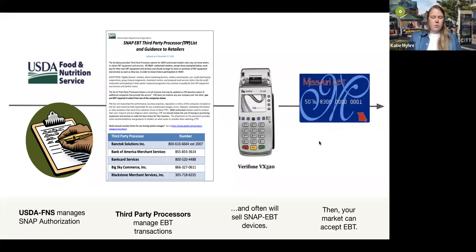So how does this process work? Before we get into the details of assessment, we thought it helpful to lay out the process overall. First, we just talked about USDA and FNS. They're the folks who manage the whole SNAP authorization. They have the authority to authorize you as a retailer, whether you're a farmers market or a farmer, to be able to accept SNAP as currency.